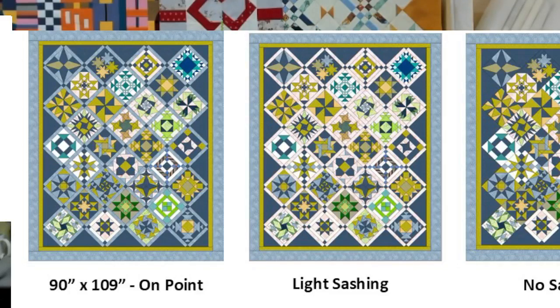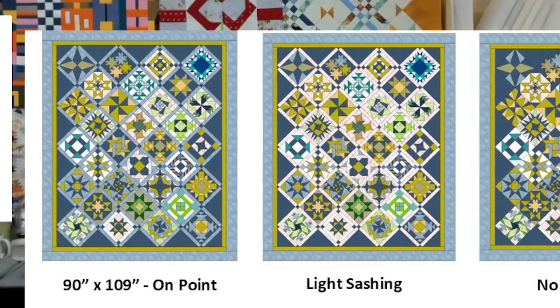You don't have to have as many blocks to be able to make it. And it does have setting triangles. So the sashing amounts would be about the same. You can't really see it in the picture, but the first one is a pale blue sashing. The second one is a background color sashing. So I just wanted you to see the difference if you change the color of your sashing.